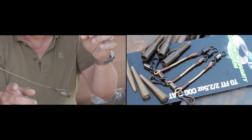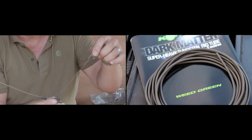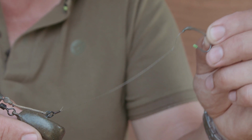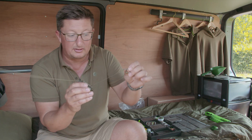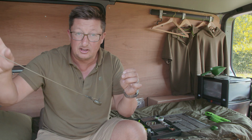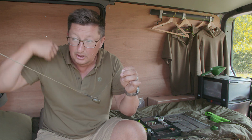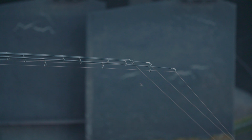And again, just fished on a normal lead clip and then a rubber and your dark matter rig tube exactly the same. The hook link is exactly the same, hybrid stiff, a little bit stripped away, and a size 2 curve with a D. So all of that remains exactly the same. But if you're fishing for riggy carp and you're either going out in the boat or using a remote control boat or just dropping the rig in, the cog is absolutely the way to go.